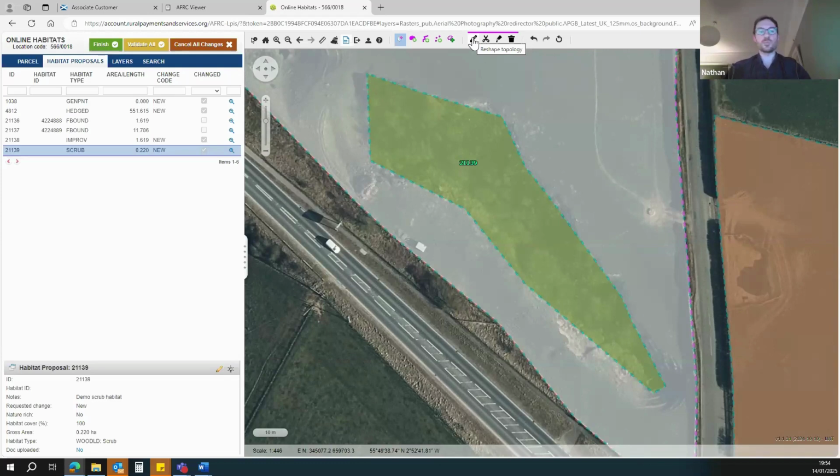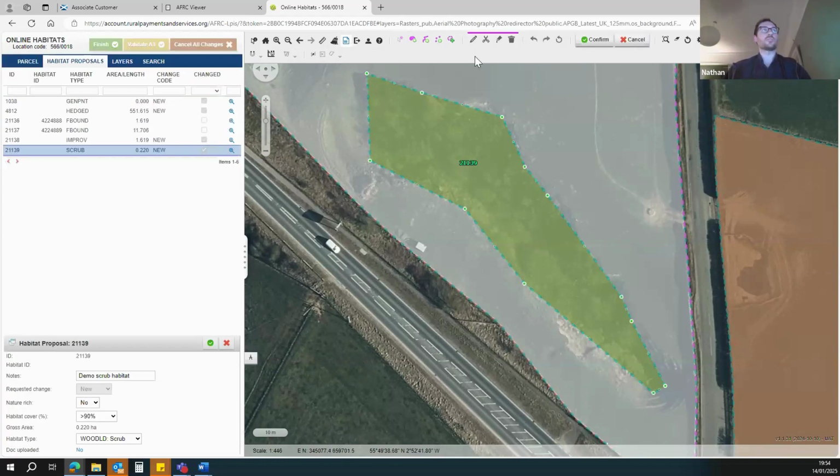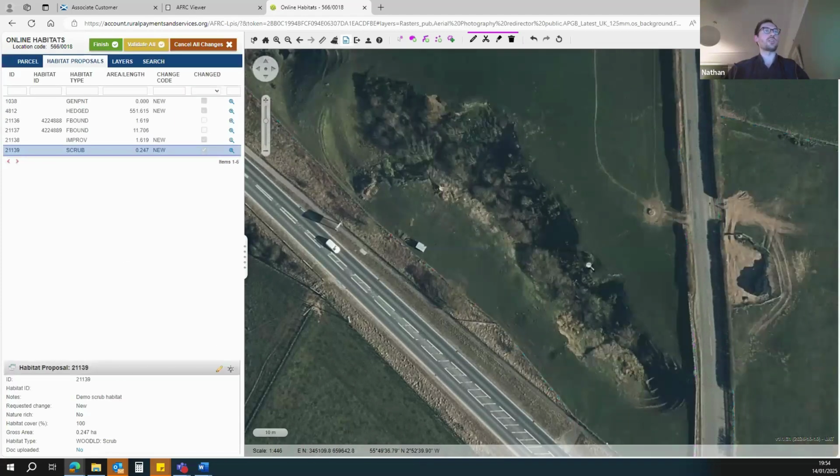So the first one is the reshape topology button. And if I turn that on, I get access to the same tools I had at the beginning when I was first creating that habitat. So with that tool selected, I then have access to all the nodes, and I can reshape that habitat or erase nodes as needed. And I also have access to the attributes at the bottom left, and I can change these to whatever I need them to. And clicking Confirm will save any of my changes.